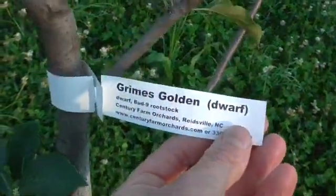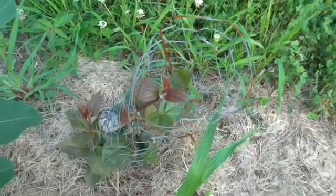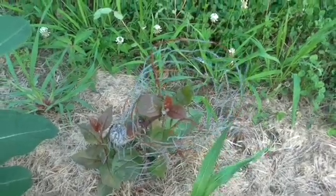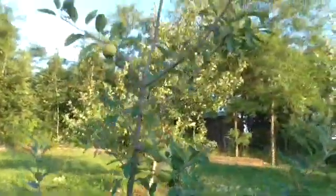More Grimes Goldens. Here we go. Grimes Golden. I think this was a Grimes Golden that I cut off low because of fire blight on the main stem. And it is suckering up from the ground. And I think I'm going to graft a crabapple variety onto there just for the cross-pollination here in this part of the orchard. Another Grimes Golden with fruit.